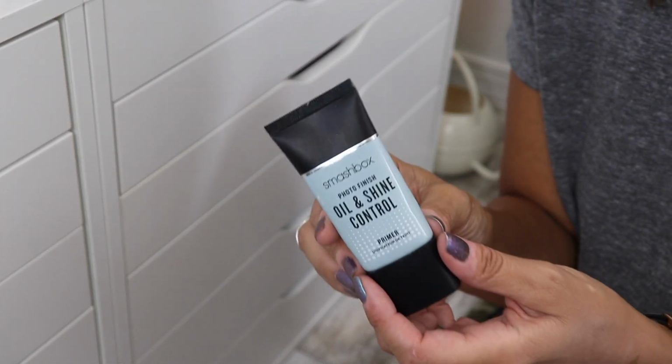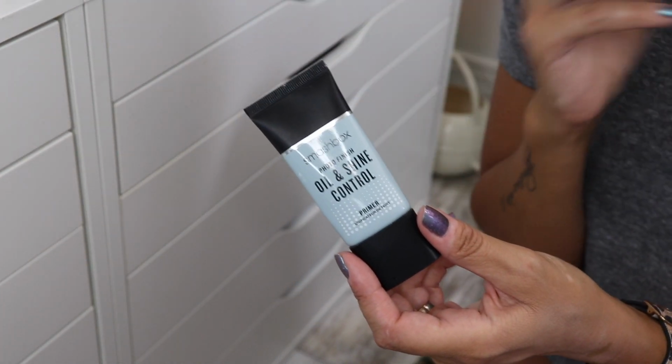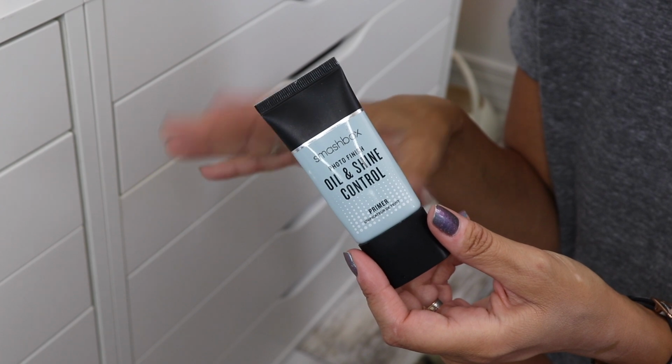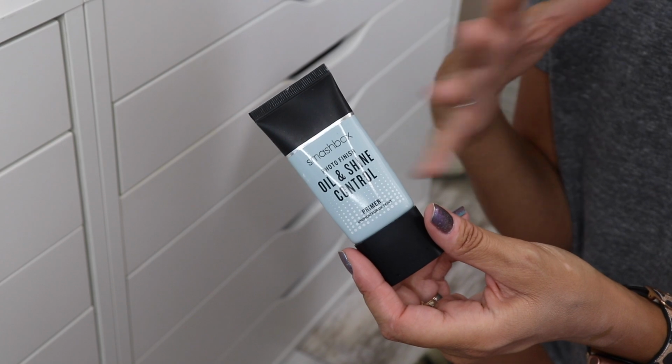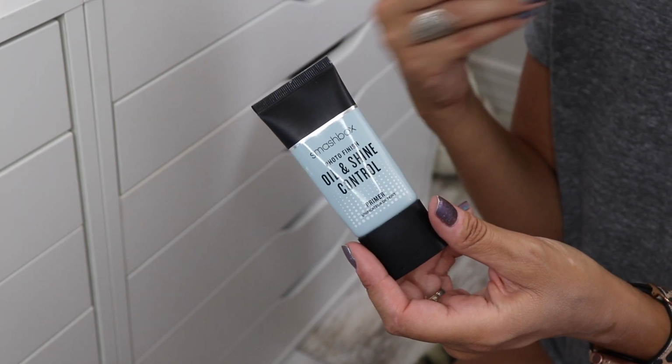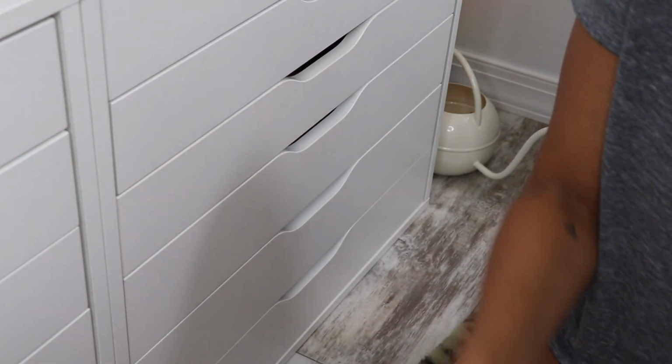The Smashbox Oil and Shine Control. I used to use this. I don't use it anymore, so I'm gonna part with it. I found that it was pilling up and looking really bad on my skin the older I got, so I can't really use that anymore.